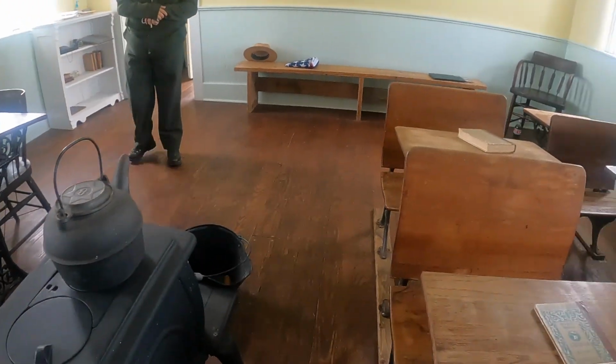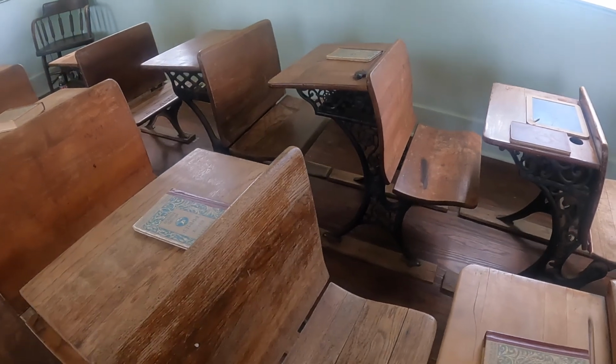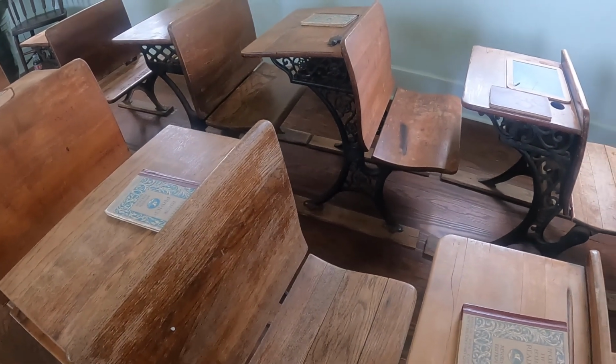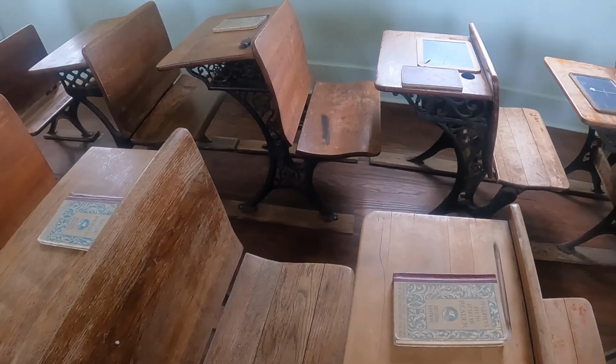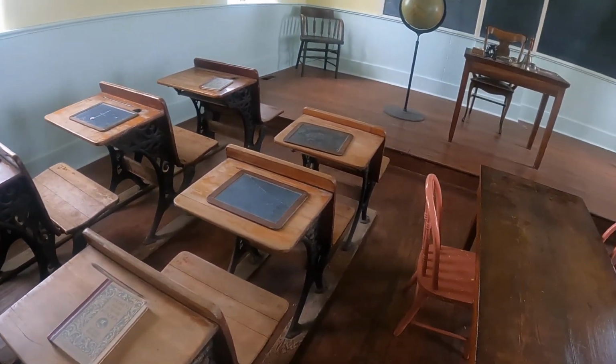It really is. Well, the American spirit. And this was an active school all the way till 1967. Really? 1967, they still had school here. 53 years ago. Wow. We sometimes get students to come in to see it, and I had a student tell me about how they did one-act plays up here in the 60s.